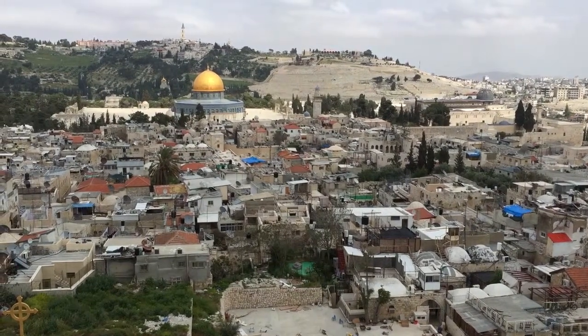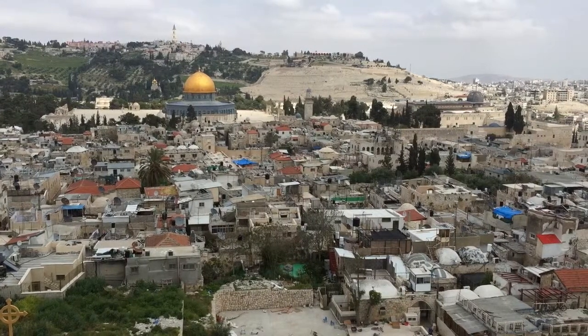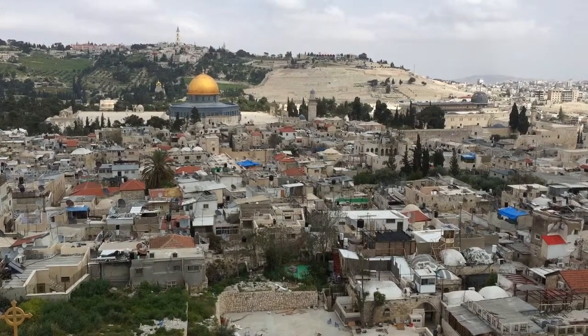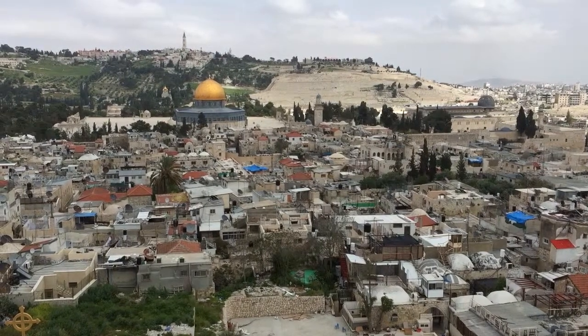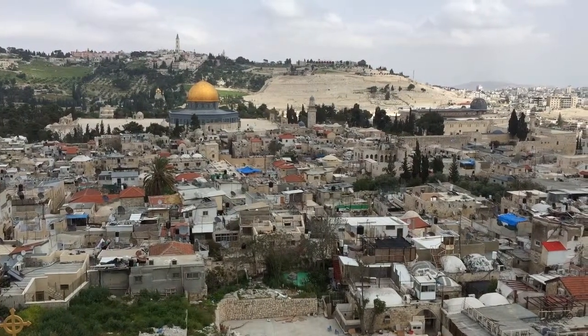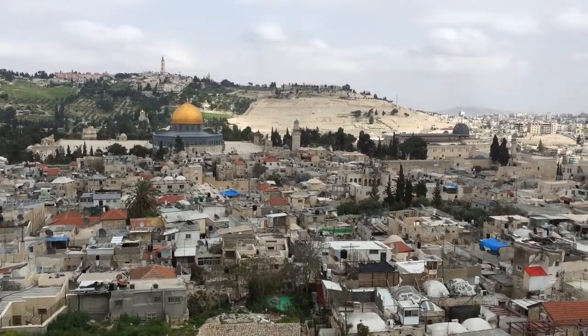That's the Temple Mount. That's ground zero, planet Earth. When Jesus returns, he's going to be heading for that place after he lands on the Mount of Olives right behind it. You're looking at future history happening right there from the top of the tower of the Church of the Redeemer there in Jerusalem.